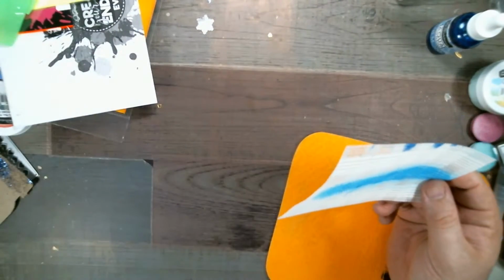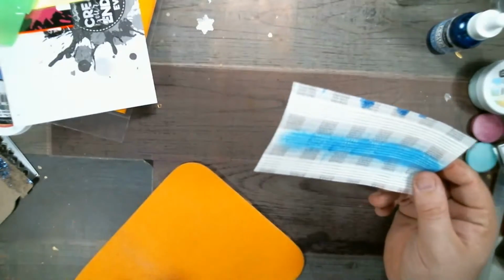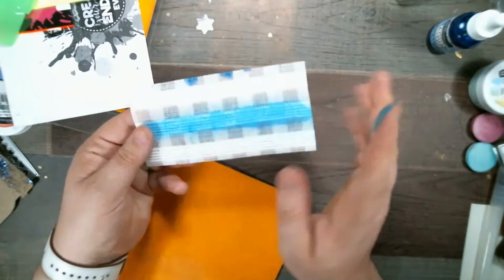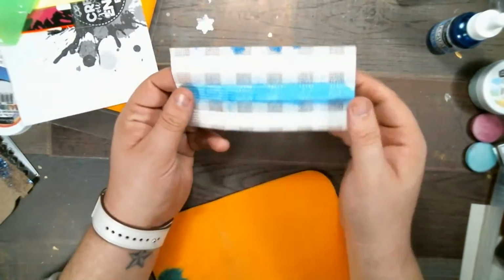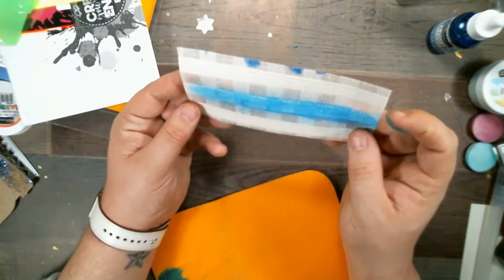Yes, sellout status means it will not be restocked. I should have mentioned that. This is a special pattern just for the box. We will never have this pattern again.